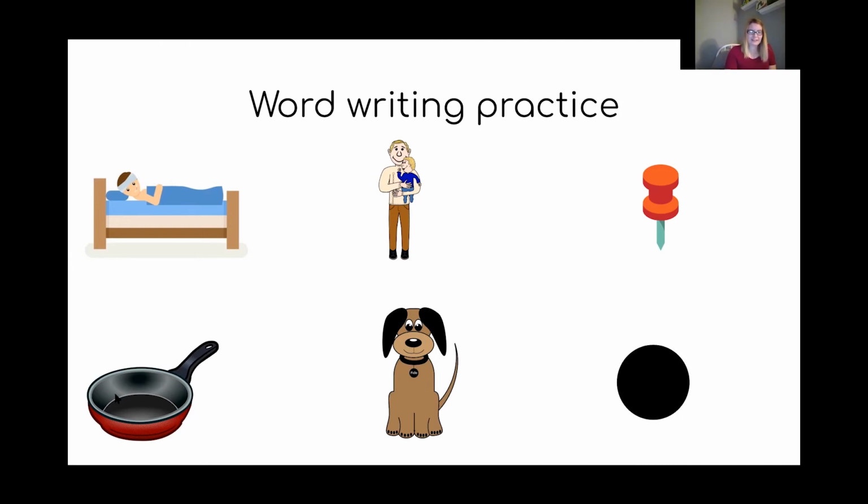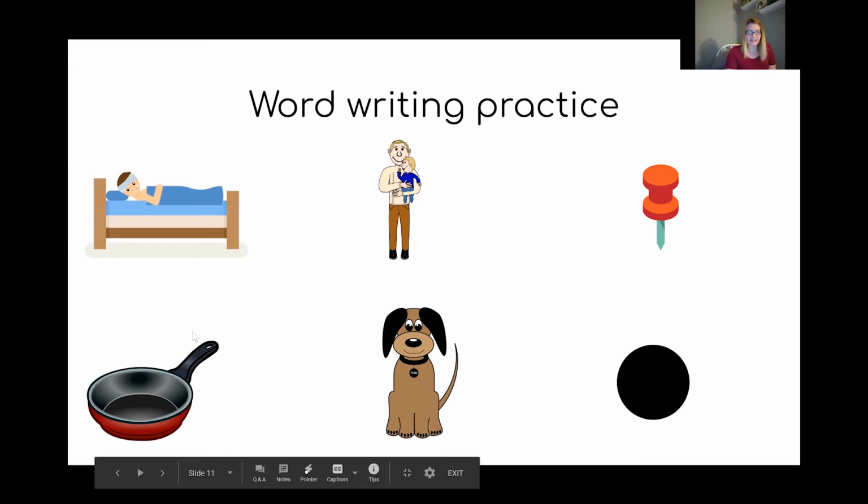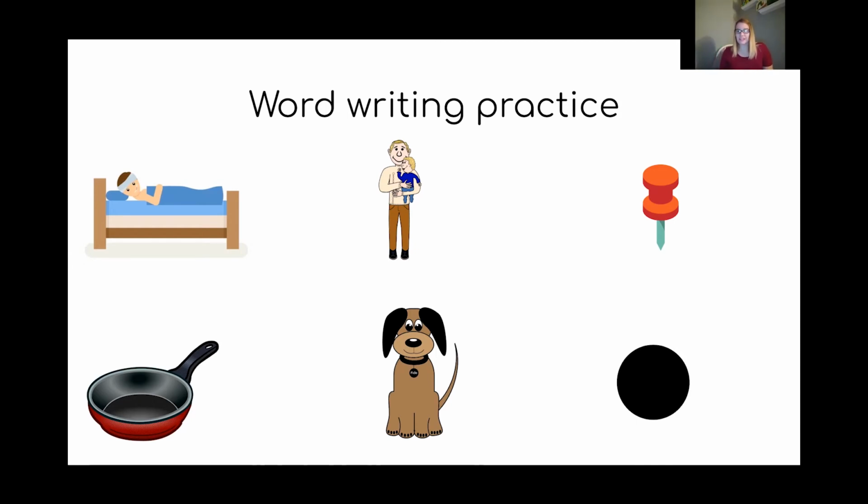All right, now how about our picture here? What could this be? Think about it. I think your parents might use it when they're in the kitchen to cook. Good job, boys and girls. That is a pan. So let's go ahead and try to write the word on our own. Remember, sound it out.